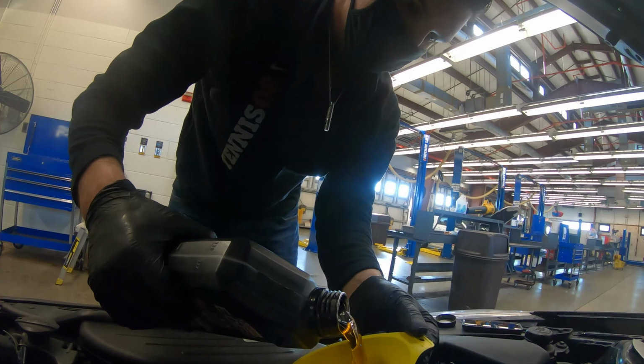Alright, so we're gonna pull this out. Check, we're gonna clean it, because it's still coated from driving it previously. We're gonna put it back in, check where the level's at. If it needs more oil, we'll dump more oil in. If it needs less oil, it'll probably burn it off, hopefully. Okay, you can't see it, but I can. And we're full. Actually, past full.